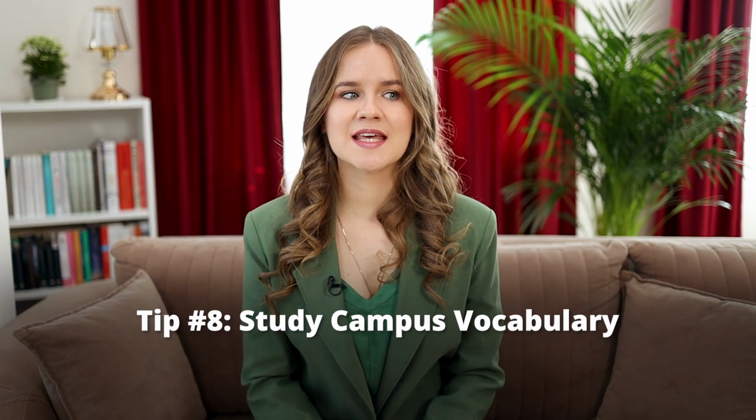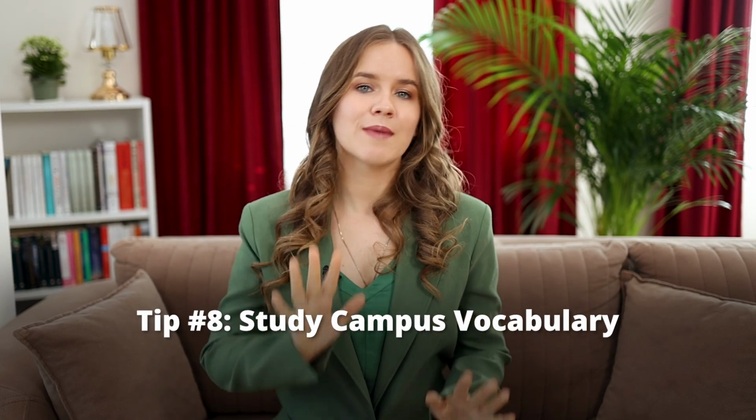Tip number 8, study campus vocabulary. This is a must. In my one-on-one lessons, I always teach campus-related vocabulary because it's so helpful for understanding conversations. If you don't know words like major, residence halls, dorms, bunk beds, electives, transfer, credits, and so on, it will be difficult for you to follow campus conversations and even some lectures. So make sure you study this vocabulary and you'll see how quickly your score will change.